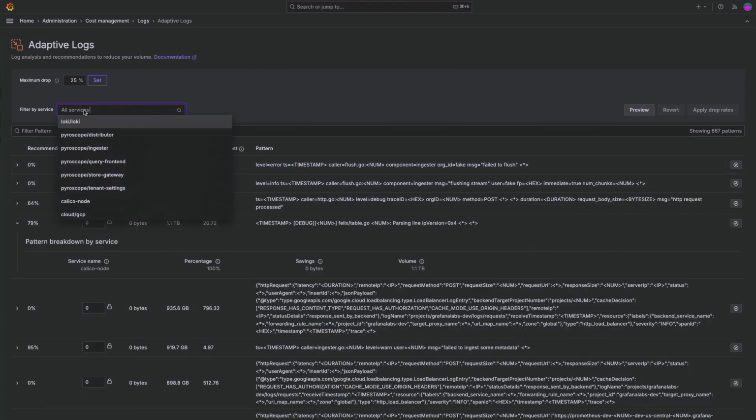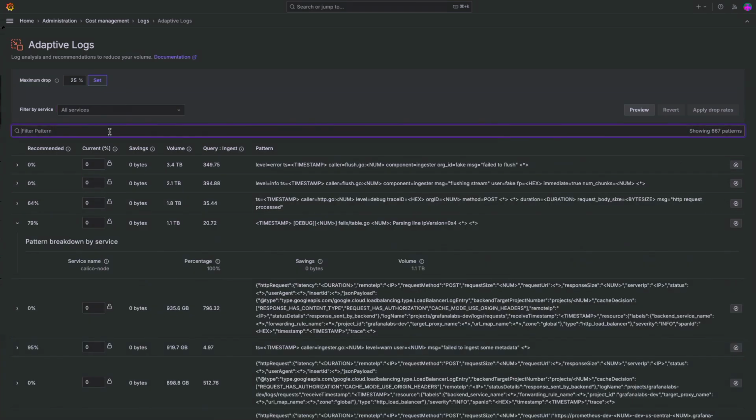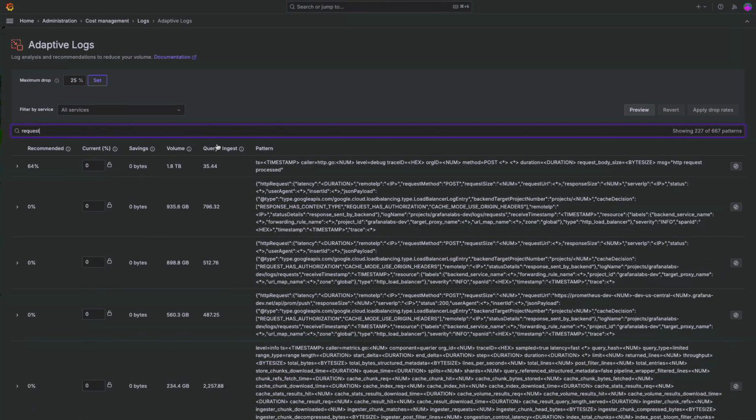You can then apply that filter at the top level. You can say, show me all patterns coming from the Pyroscope distributor. That's helpful if you say, I really care about the Pyroscope distributor. Maybe I recently introduced some changes there, and I want to make sure I keep most of those logs. You can also filter by text in the pattern itself. So I only want to look for patterns that have the string request in it. That's helpful if you're an engineer and you think maybe you introduced a chatty log line a couple of weeks back. Let me see if that's showing up in any of my patterns.